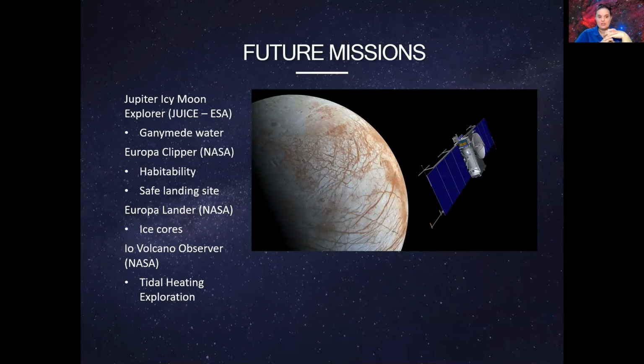And the Europa Clipper is looking at the habitability and looking for a safe landing site to possibly land a rover with a polar digger that can take an ice core from Europa, or dig deep enough to send a robotic sensor and take a look underneath the surface of the ice and check out what could be underneath there. Could it be just more ice, or could it be an actual liquid ocean? What could be under there?